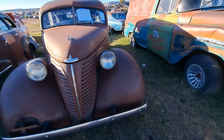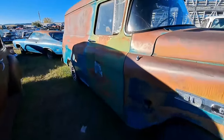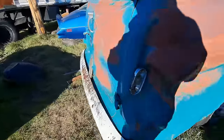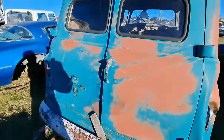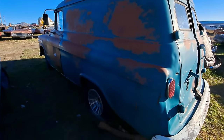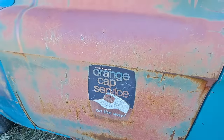It's wild. Here we got a '59 Chevy 3100 panel truck. This side's got quite a bit of denting on it. The poor panel truck, look at that. Tail light got bent right in. This side here is quite a bit better. A little rust on the bottom edges, but kind of a cool truck.